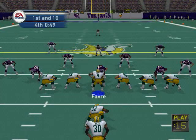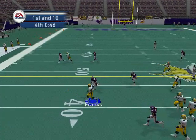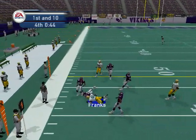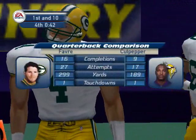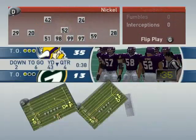Ball on their own 38. Back to pass. Favre with the throw. Caught. McDaniel with the takedown at the 42. Brett Favre is consistently among the best quarterbacks in the league.